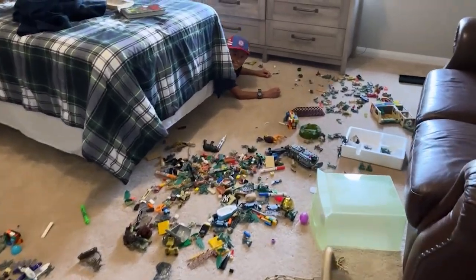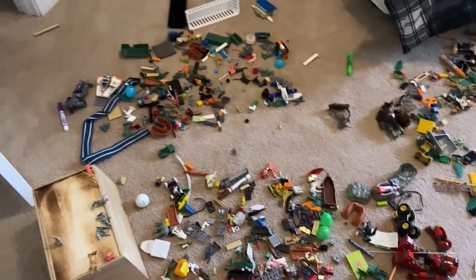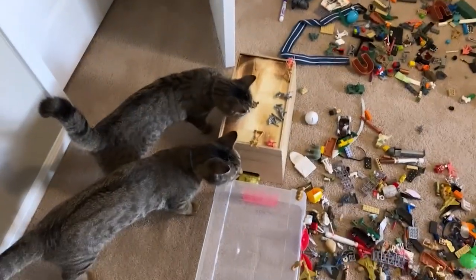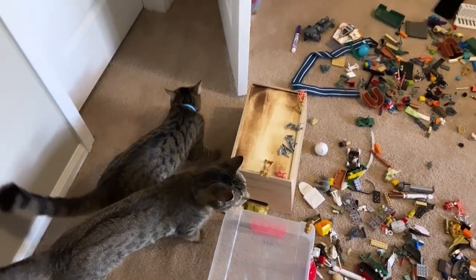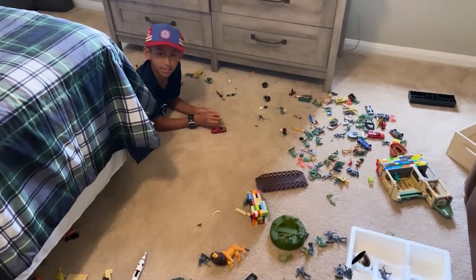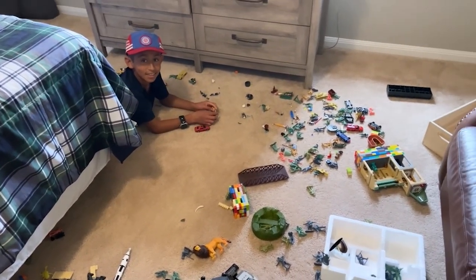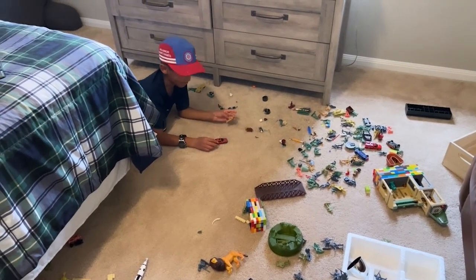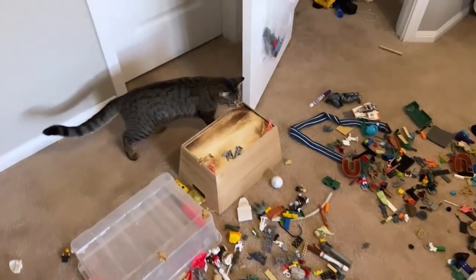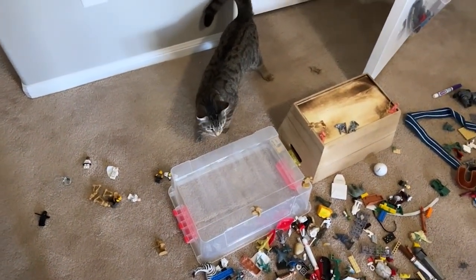What you doing? You're playing soldiers? Oh my goodness, look at this. Oh, I think he took one of your soldiers. Oh my goodness. What are you playing? Soldiers with Legos. Who's winning? Legos. The Legos are winning? Yes. Oh. Well, it looks like Roxy and Max are gonna play too. They're on the soldier side.